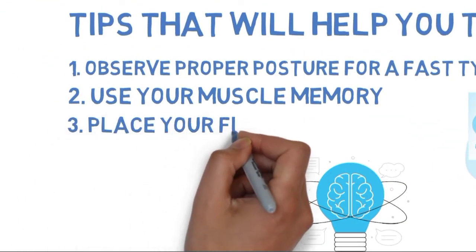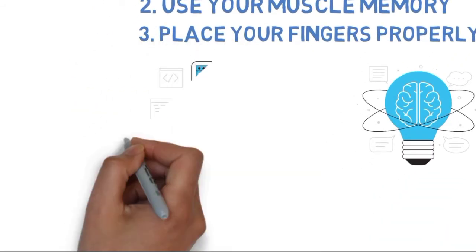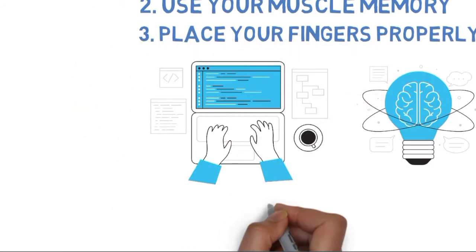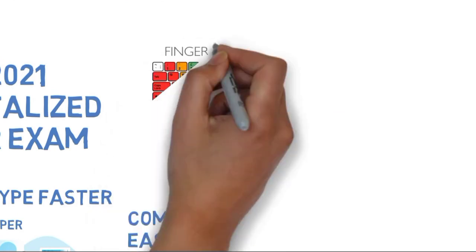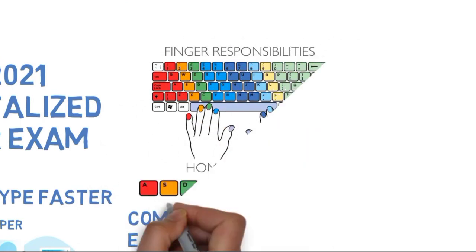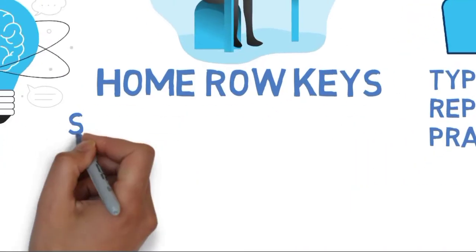Place your fingers on the keyboard in a way that your left index finger is on the F key and your right index finger is on the J key, since the first thing you need to learn about typing is where the home keys are located. Home keys are ASDF for the left hand and JKL and semicolon for the right hand. Your fingers should always return to the home row keys after you type a letter.